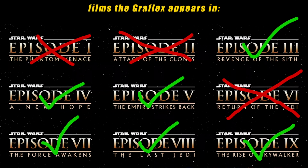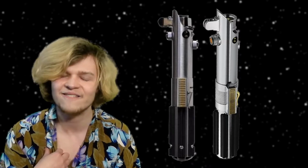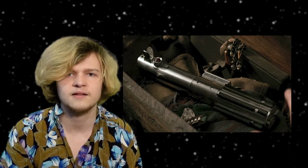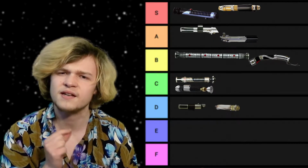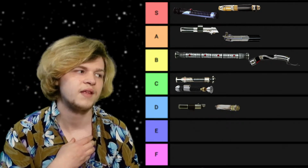The saber went through a couple design variations throughout all 7 of the 9 movies that it was in. You got A New Hope, Empire, which didn't really change a lot. You got the Episode 3 version, which personally is my favorite, half because of nostalgia and half because I think it just looks a lot more alien and foreign than the originals do. And then the sequel trilogy just copied the Empire Strikes Back design and called it a day. Put it in A. It's not quite S tier because it's a bit clunky. It's a piece of history, and I think that we should accept it as such.